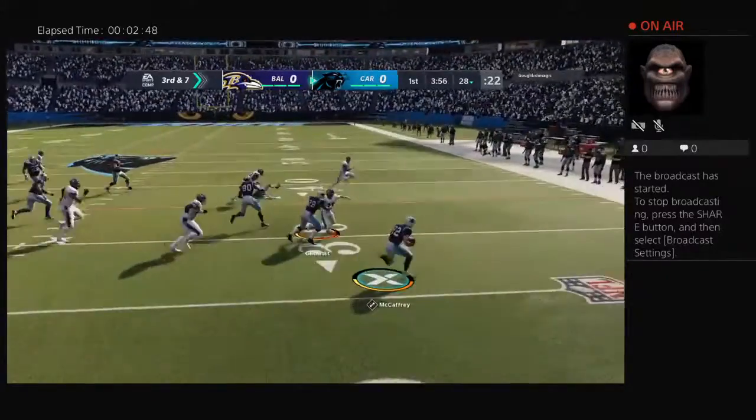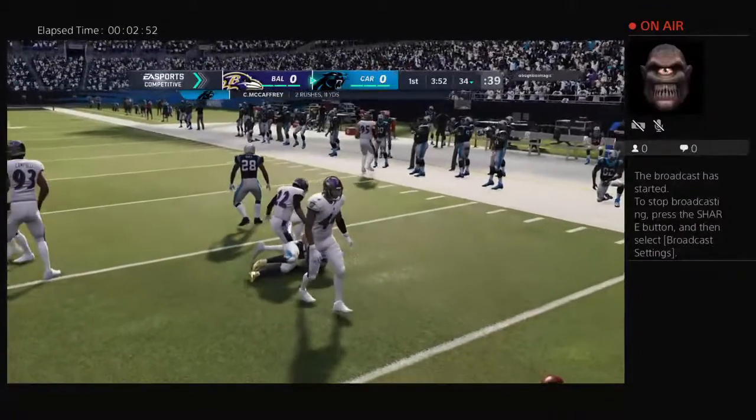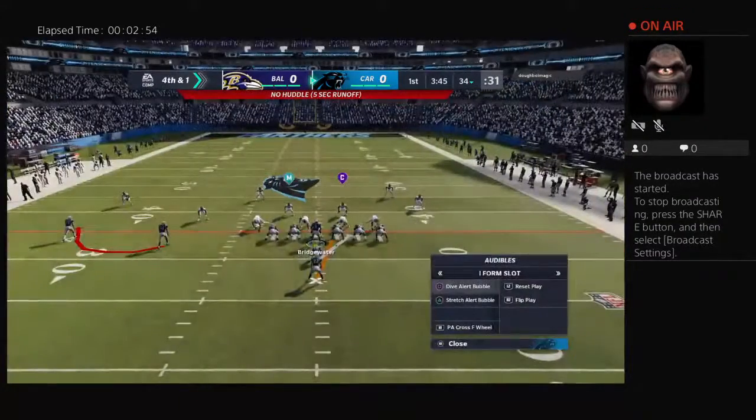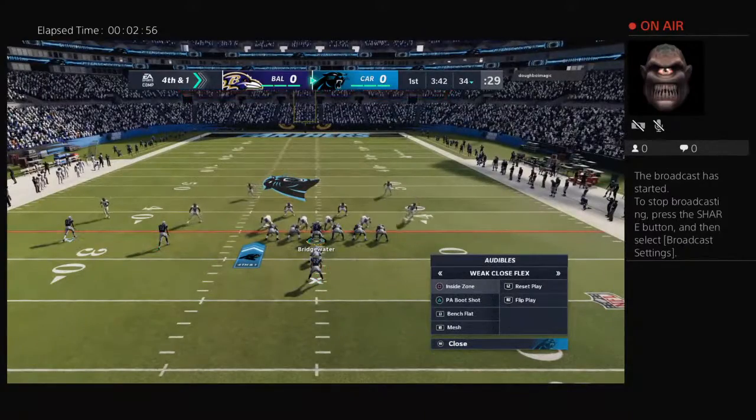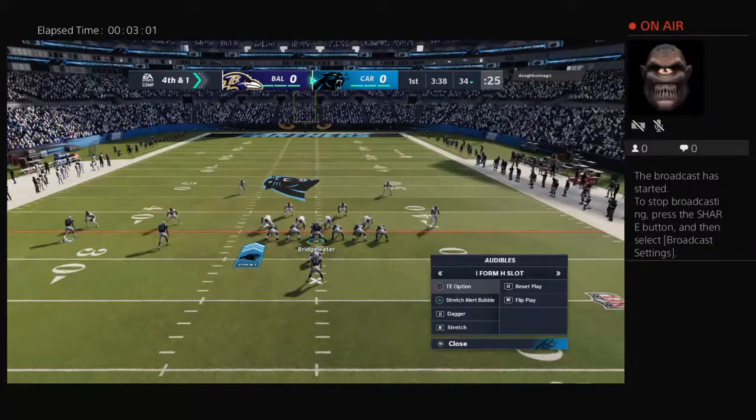3rd down. Here's McCaffrey. And he's going to come up a bit short. He needed to get to the 35 for the first, but he only makes it to the 34. They'll get 6 there on the run, but it brings up 4th down.